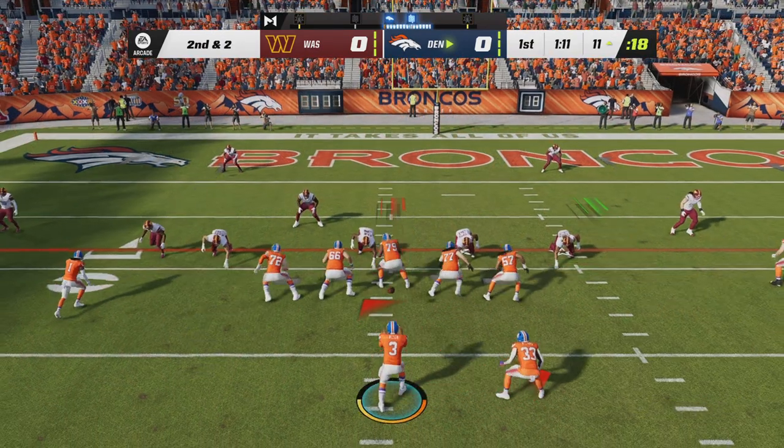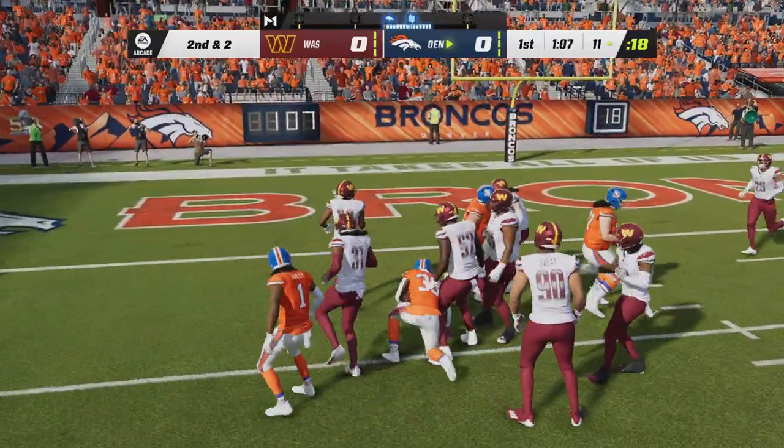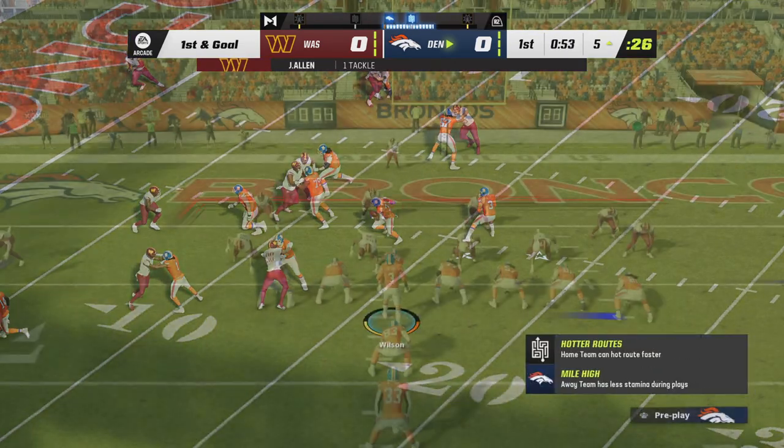Pound the rock. Make sure you use your O-line to set the tone of dominance and physicality, and pound the rock. And the Broncos are going to have a first and goal forthcoming as he takes this down to about the 5 yard line.